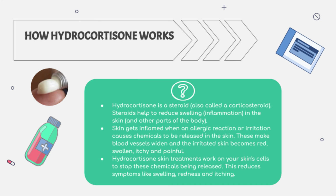So that answers why you have irritation and swollen skin. Hydrocortisone skin treatments work on your skin cells to stop these chemicals being released. So this reduces the symptoms like swelling, redness and itching.